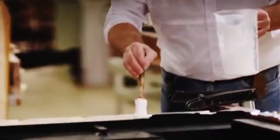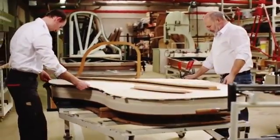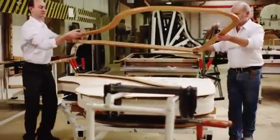A decisive step on the path towards a rich tone. The soundboard is glued onto the sounding body. This meticulously prepared resonance wood absorbs the vibration of the strings and produces the tone when the piano is played.